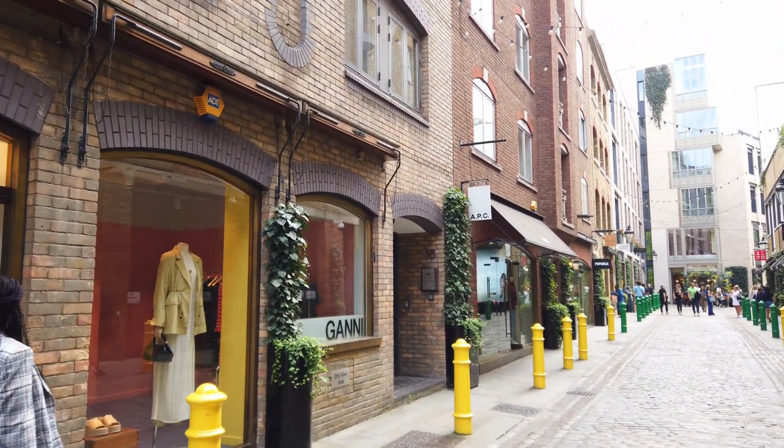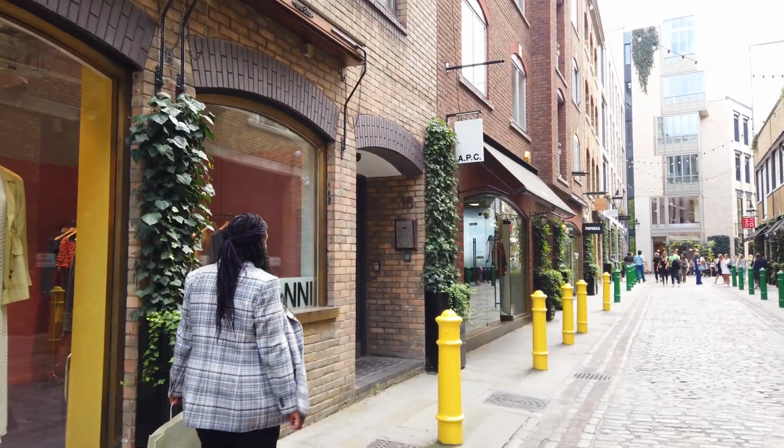And the reason I'm walking you along here is it's just got a lovely feel. Got these lovely cobblestones. Look.